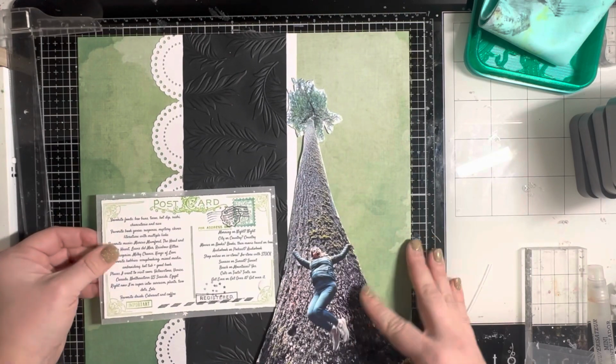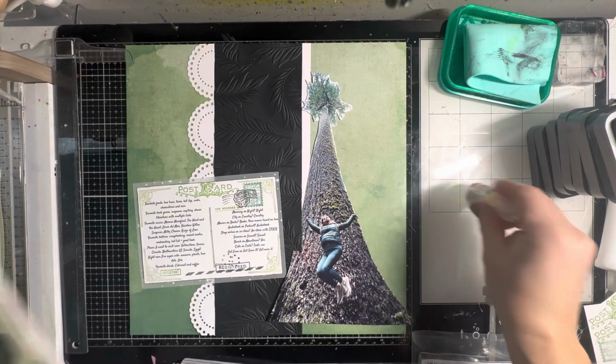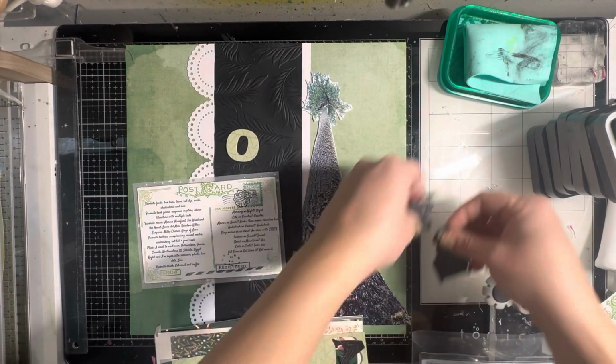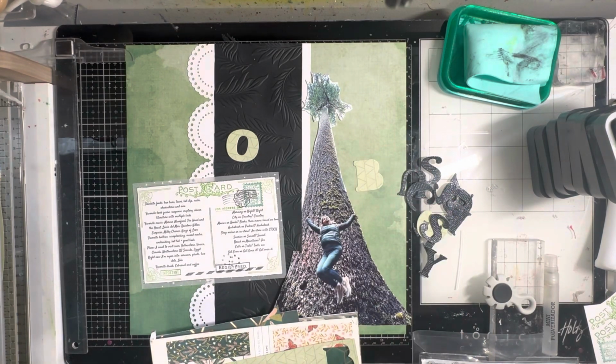I have these little pop dots from a cherry on top, and I'm almost out and I have to get some more. Let's see. What are we doing here? Oh, I did my title. Okay. So my title is Saucy and Bossy.